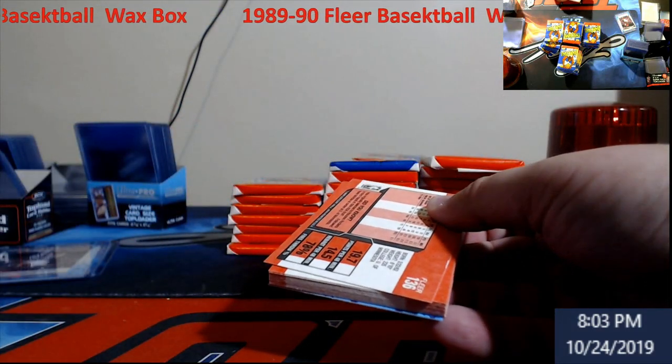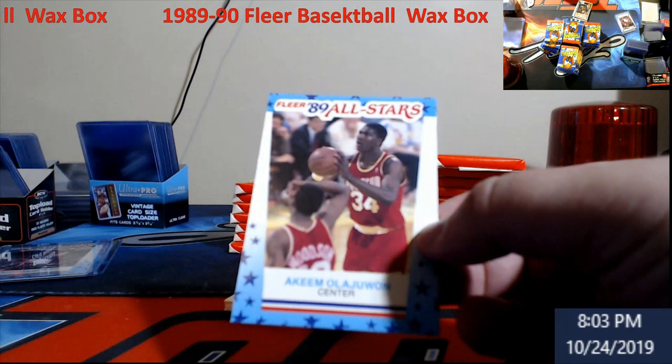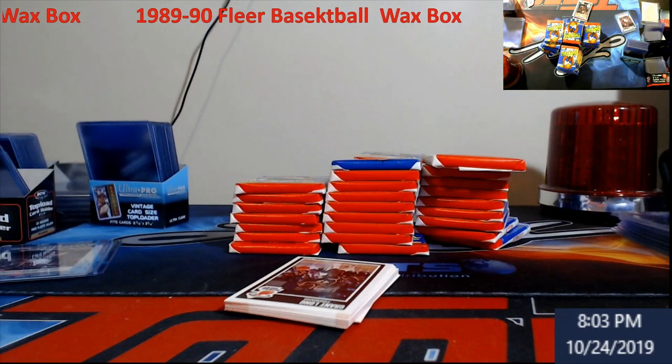There is supposed to be bubble gum in this. I guess I'm completely wrong. Olajuwon, really off-center too, man. Killing us. Yeah, just to the right just a little bit.